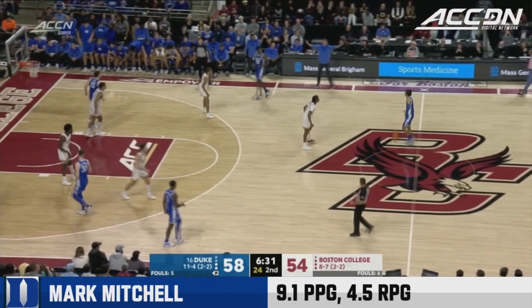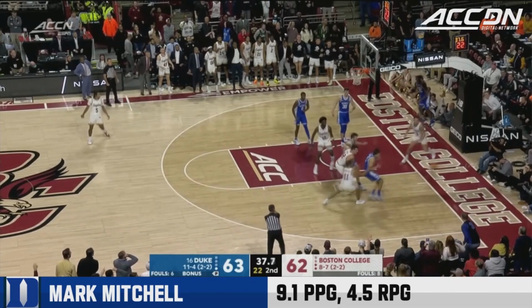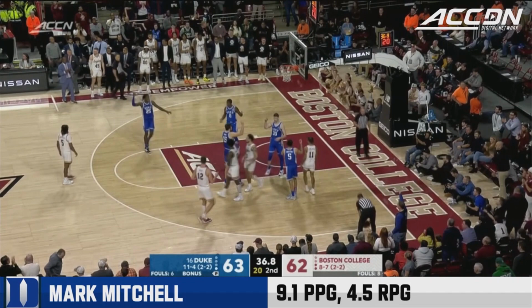On the drive, block Mitchell. What a play by Mitchell. And last touch by Duke. And we're going to go look again. Here's Young, now Mitchell.